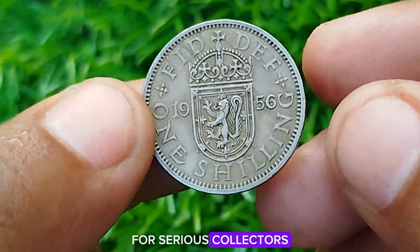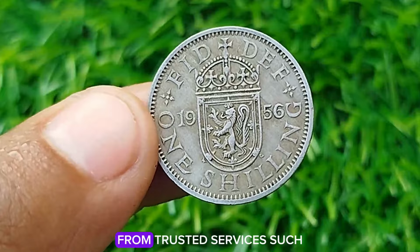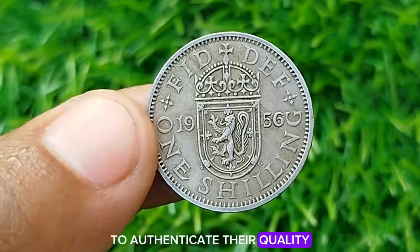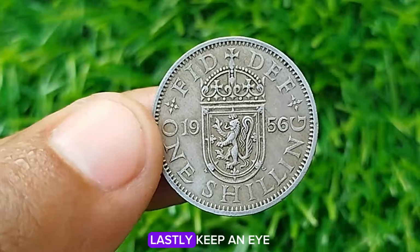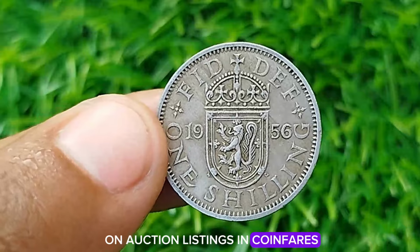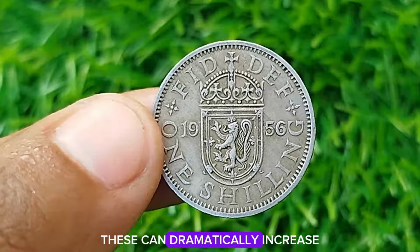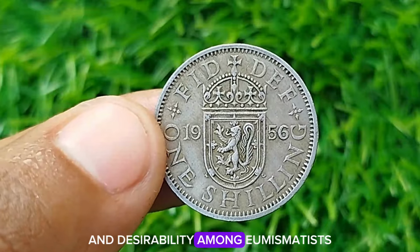For serious collectors, consider investing in graded coins from trusted services such as NGC or PCGS to authenticate their quality and protect their value. Lastly, keep an eye on auction listings and coin fairs, as occasionally a rare die variety or mint error can appear. These can dramatically increase the coin's worth and desirability among numismatists.